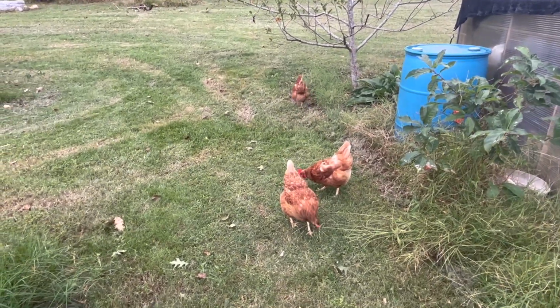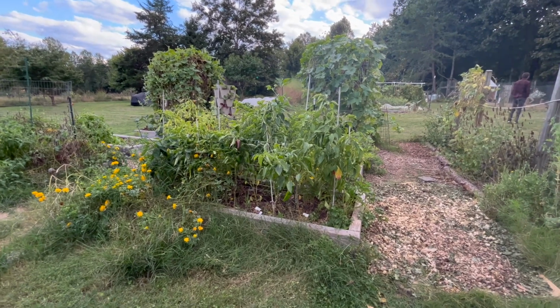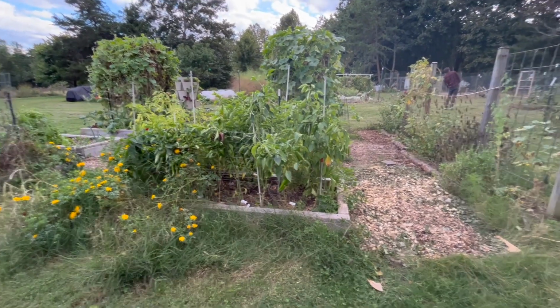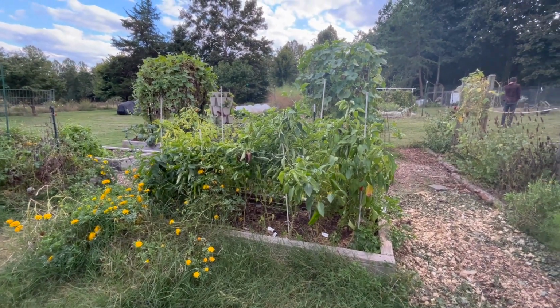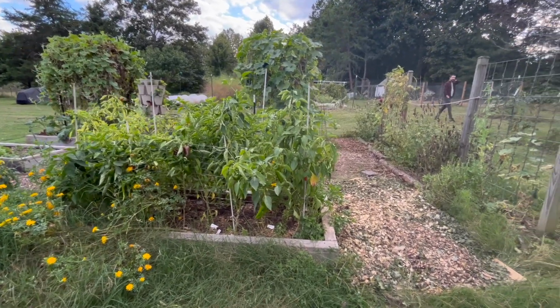So with that little bit of fun with the chickens, if we don't get started harvesting, we could probably just spend all evening out here watching them, which would be fine, but we do want to harvest some stuff. So let me go over really quickly what we're gonna be harvesting today. In this first bed, we have a lot of peppers that I think we're gonna pick today.